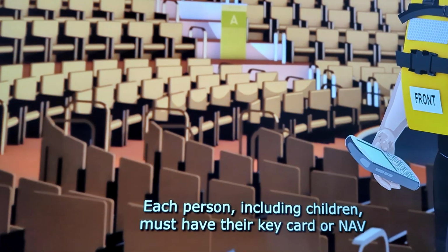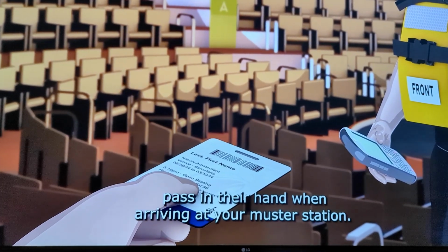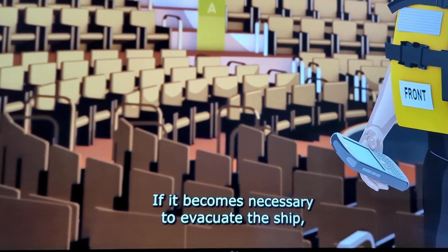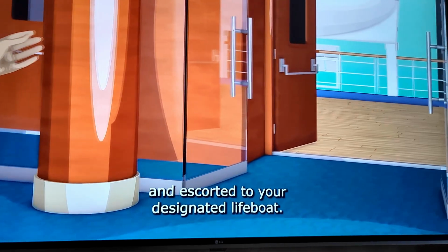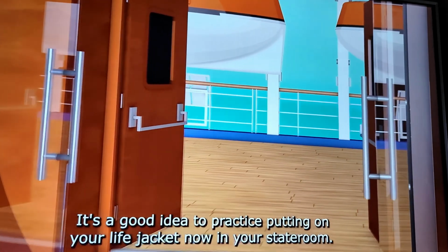Each person, including children, must have their key card or nav pass in their hand when arriving at your muster station. If it becomes necessary to evacuate the ship, you will be instructed to put on your life jacket and escorted to your designated lifeboat. It's a good idea to practice putting on your life jacket now in your stateroom.